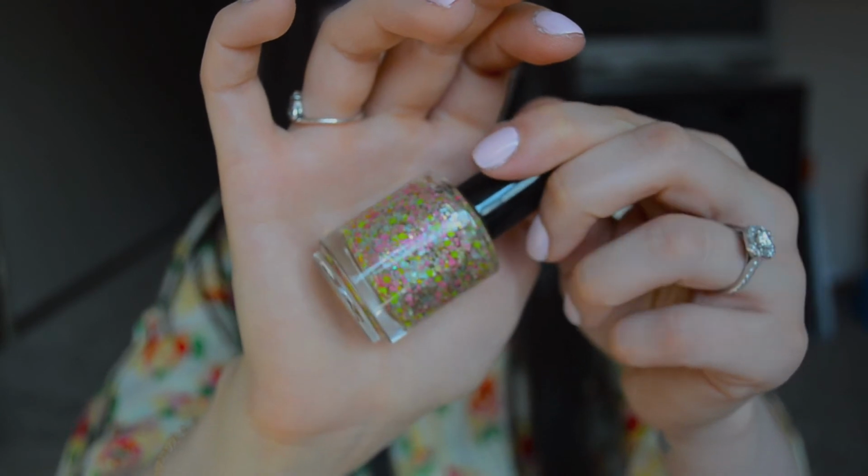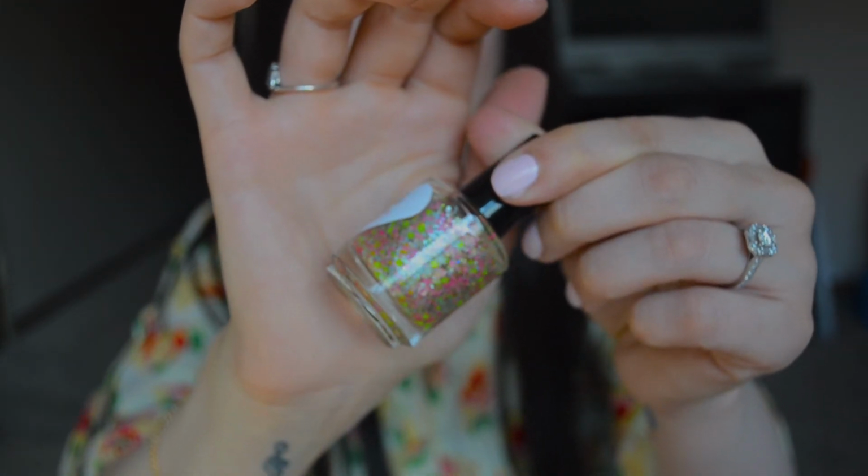This one is Candy Girl, and this has some flowers in it, but it's a lot of lighter pastel colors, pinks and blues and greens, and iridescent colors, and there's stars in here too. There's all kinds of shapes, but it's a really nice mixture of spring colors. Makes me think of a garden, and it looks really, really nice on the nails. I wore this over, what did I wear this over? I think I actually wore it over Trout Pout, and it looked really nice.